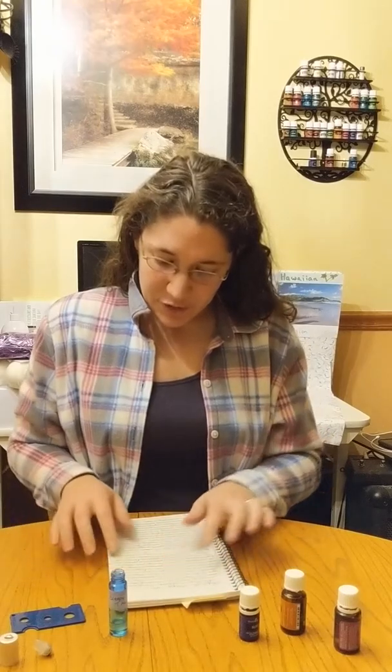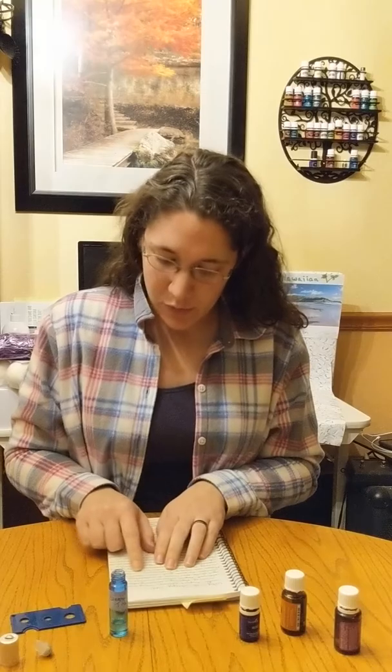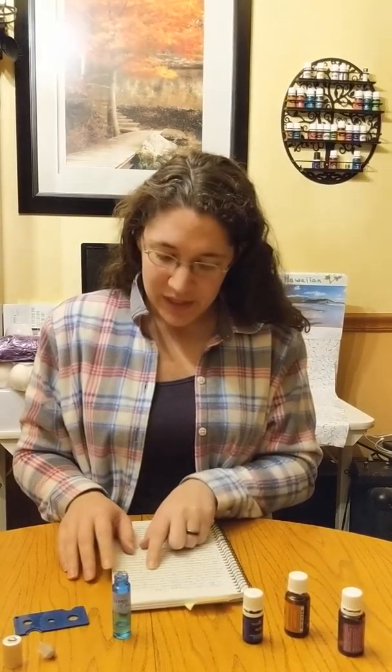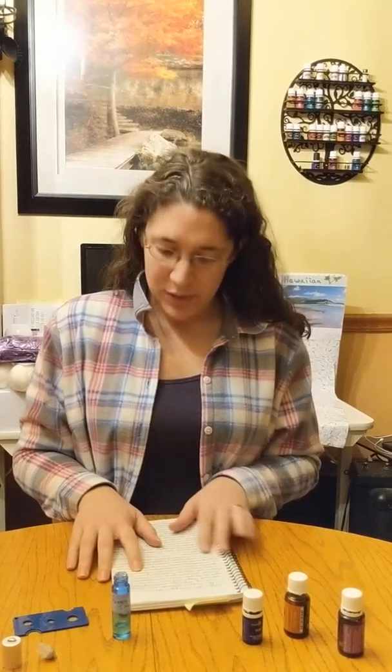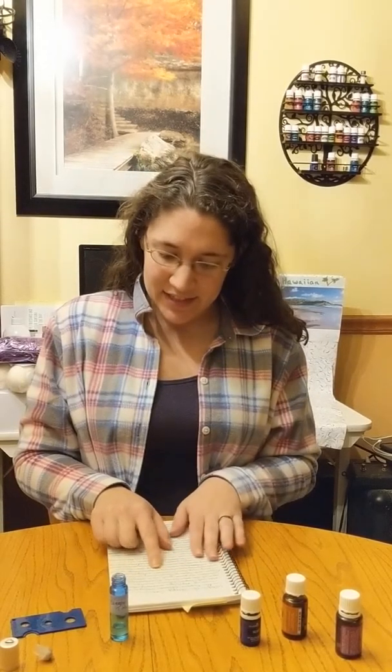And then next would be peace and calming, but I am out. I need to order that one. But peace and calming is one of Young Living's blends. It contains tangerine peel oil, orange peel oil, ylang ylang flower oil, and patchouli. Tangerine promotes happiness, calming, and helps with anxiety and nervousness.